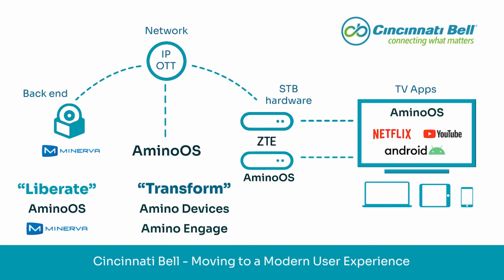Bringing in Amino View, our View devices, and Amino OS, we did two things. One is we got them onto a next generation platform that was operating on the same Amino OS iteration. But what we also were able to do was to introduce them to the downstream possibility of deploying Android and the benefits of that.